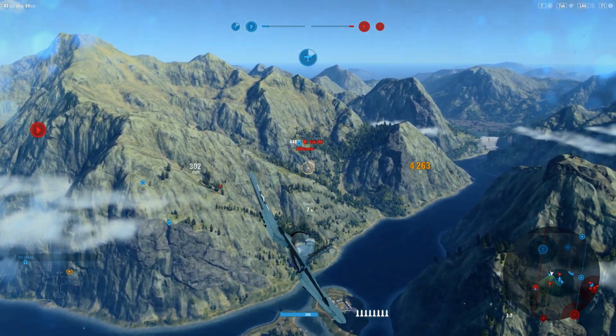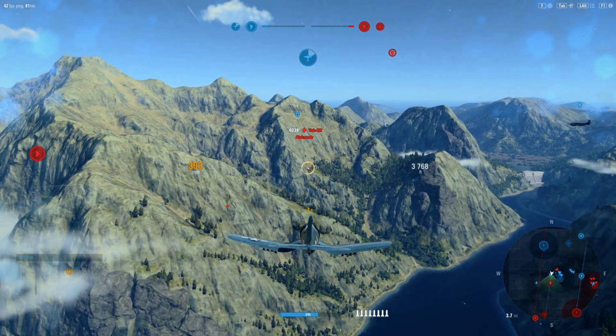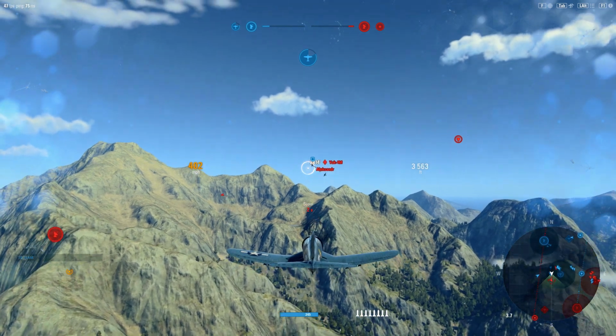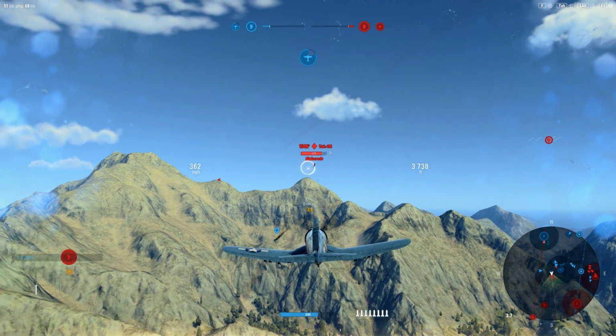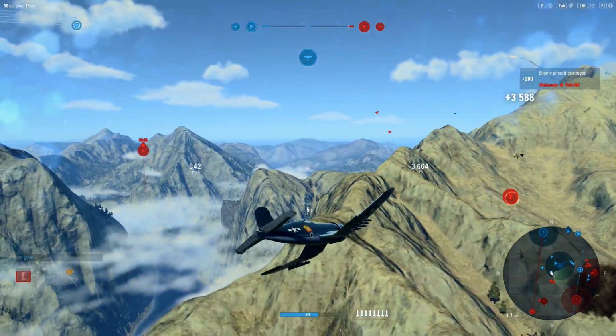Can't make up my mind which aircraft to attack here. Alright. You notice we made something of a difference here. And he has shot down a teammate. Big no-no.